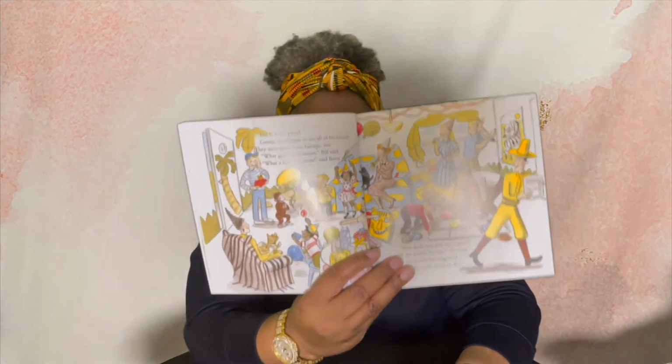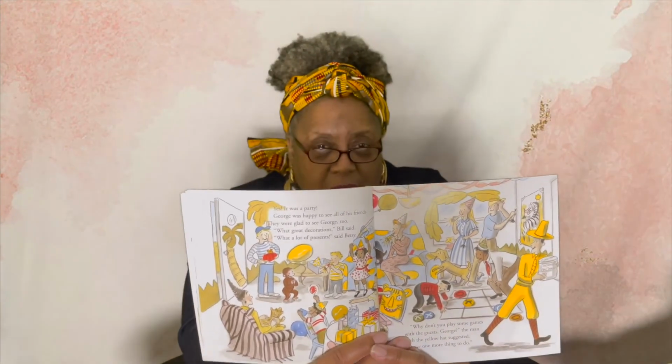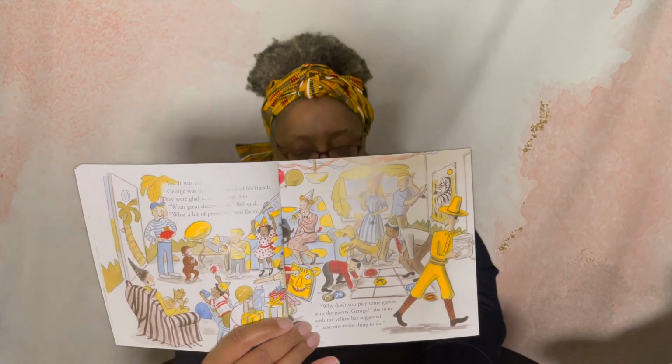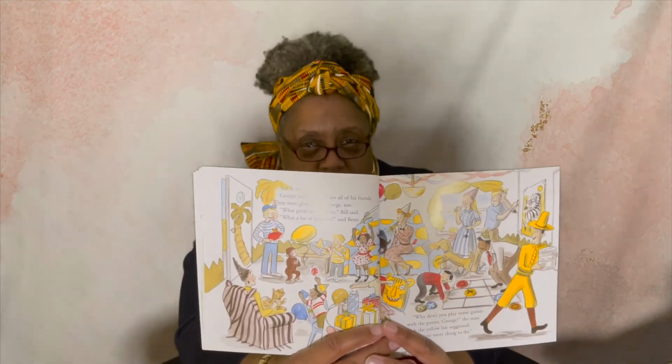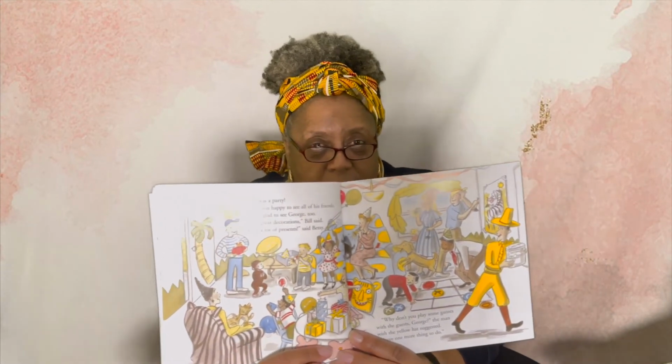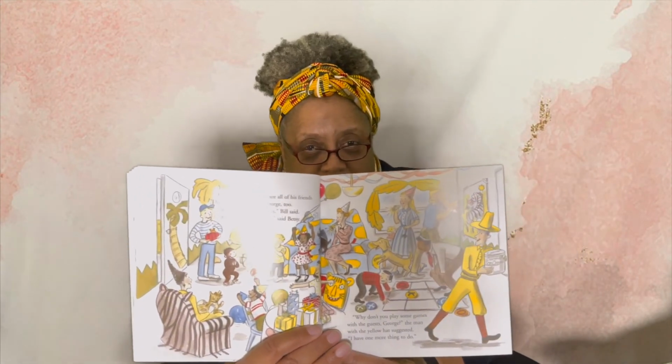So isn't that fun when all your friends and family can come over while you have a party? Now, sometimes we have big parties and sometimes we have small parties. No matter how many people show up, it doesn't matter. It's still fun to have presents and balloons and to eat a cake and sit around talking.